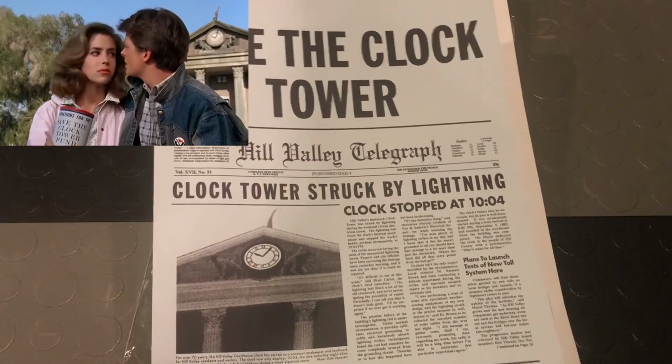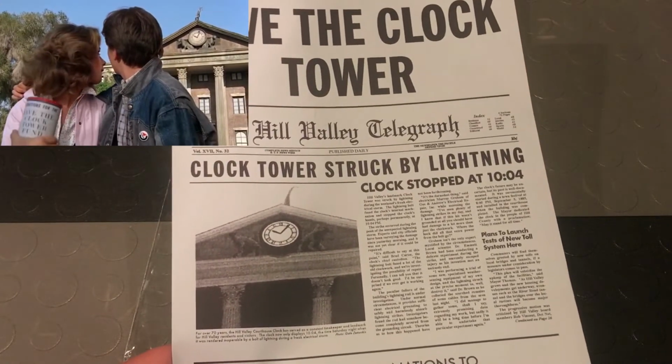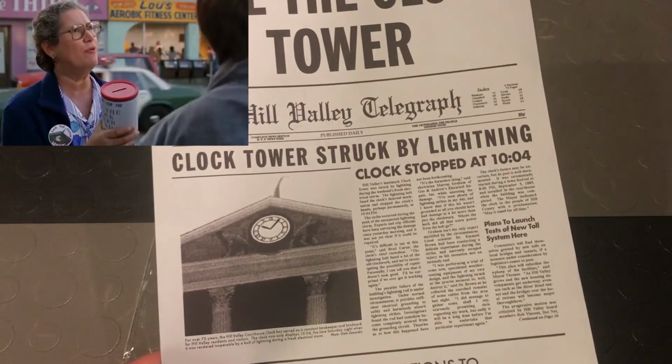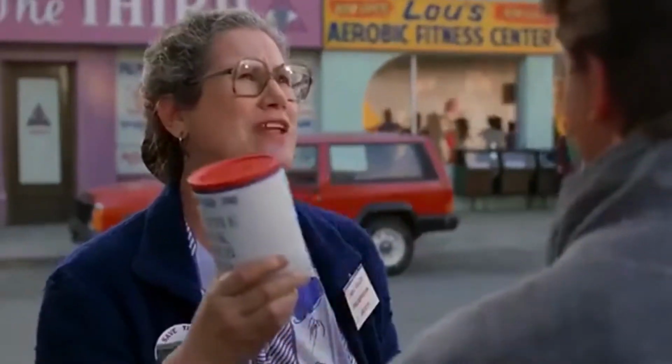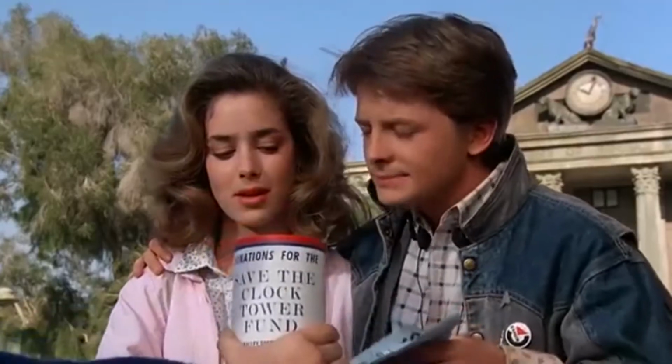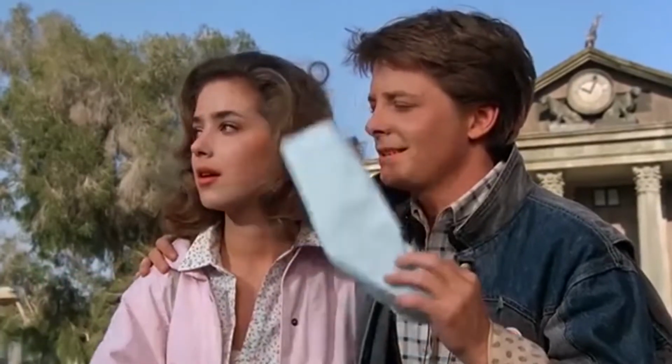This is the flyer she gives him, and he goes, here lady, here's a quarter. Or I think that's what he says, or maybe a nickel or something. I think he says a nickel. Exactly the way it is, as part of our history and heritage. There you go, lady, there's a quarter. Thank you. Don't forget to take a flyer. Right. Save the clock tower!